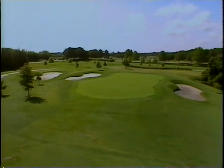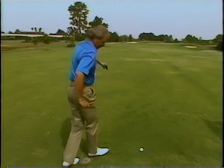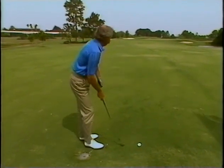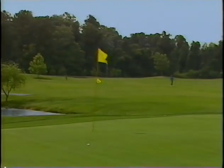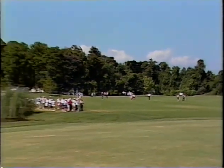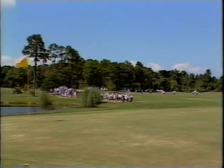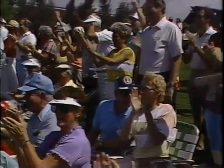Take a look how narrow this green is. The pin's in the back center today. Let's see if we can get this back there. Oh, look at this shot. How is that close? Just about impossible to get a ball closer than that. Unless you're Fuzzy Zeller. Nice too, Fuzz.